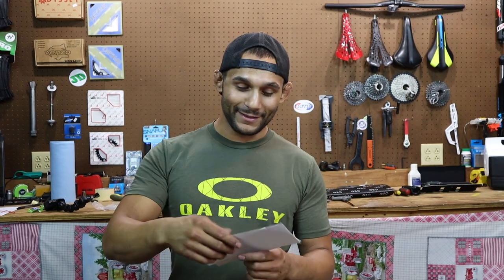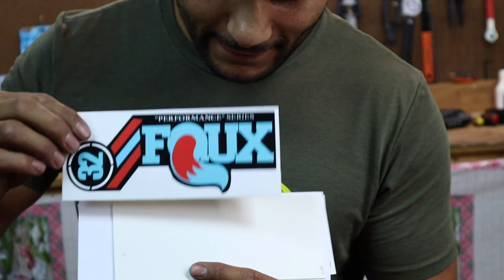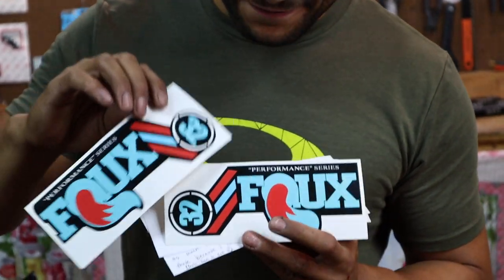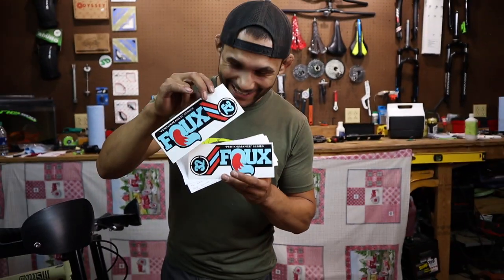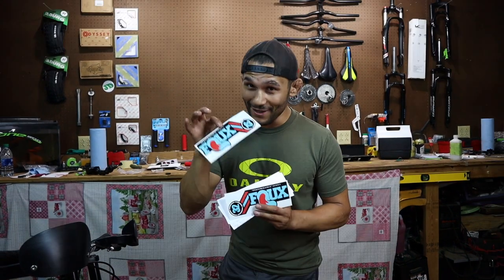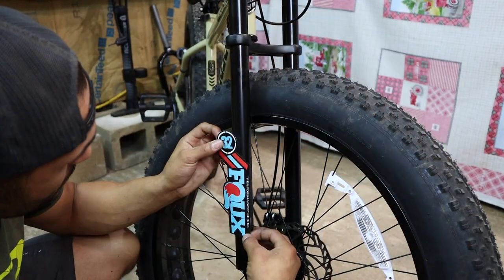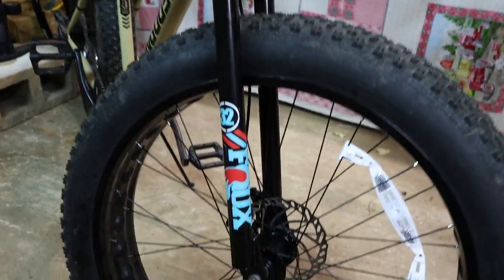Now, you guys ready for these stickers? That's what the forks are missing. These are amazing. You were disappointed when your faux fox stickers didn't come in. I really wanted some faux fox stickers, and these are legit faux fox stickers. It's got the fox tail, everything, the 32 on there. They're faux stickers, faux forks. That's going to be great. Let's slap these on there, and then we'll show you guys a little bit, and then we'll do our little ender.